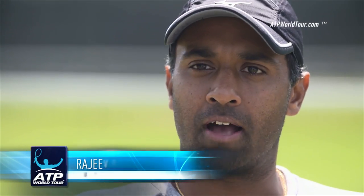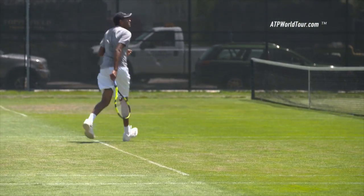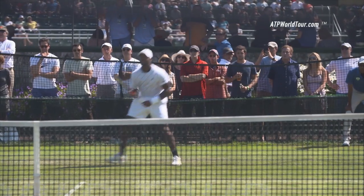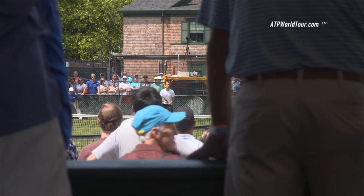I mean, this particular grass is more of an old school type of feel. It's a little softer, it's a little bit more conducive to serve and volley. Slices work well coming in. There's not many rallies from the baseline that are true bounces. It's definitely different. It's a different tool set you have to use, and it brings out a lot of different shots. You have to play a completely different tennis.